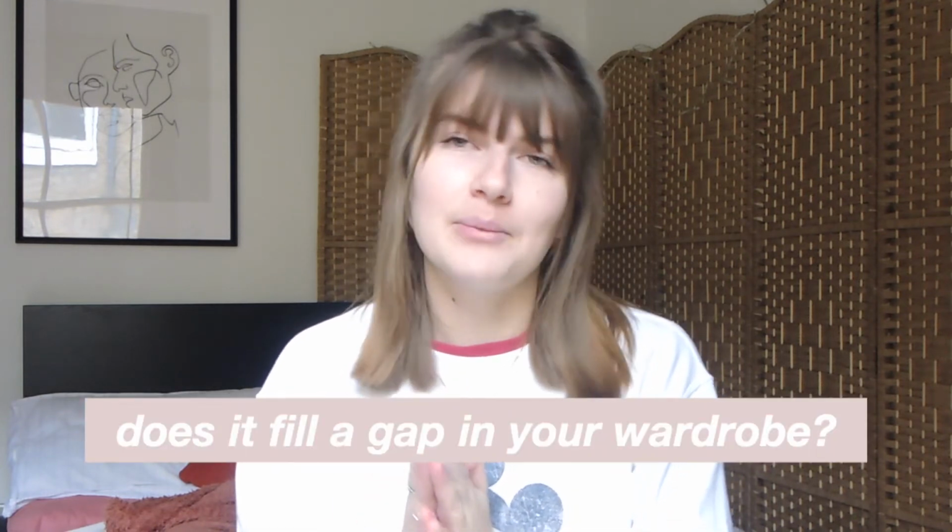So for me, I always think, does this fill a gap in my wardrobe? That's one of the main things, especially because we've recently downsized, so I don't have as much room for all my clothes, so I do have to be more mindful of the clothes that go into my wardrobe. So if I've got a white sweatshirt, I'm not going to go out and buy another white sweatshirt because I've already got one. But if I wanted a red sweatshirt, which I don't have, I could be like, oh yeah, that definitely fills a gap in my wardrobe. I love sweatshirts, if you can't already tell. So just being mindful about, does it fill a gap in my wardrobe?